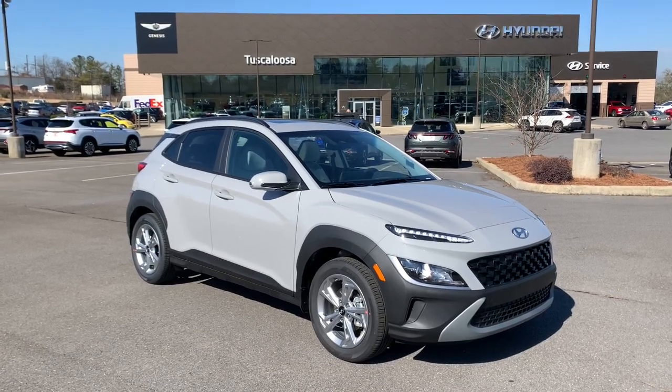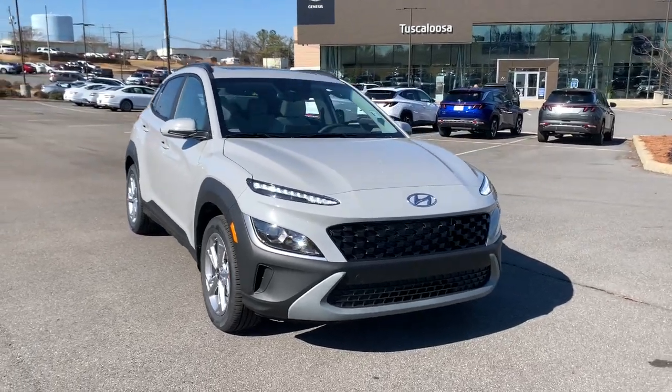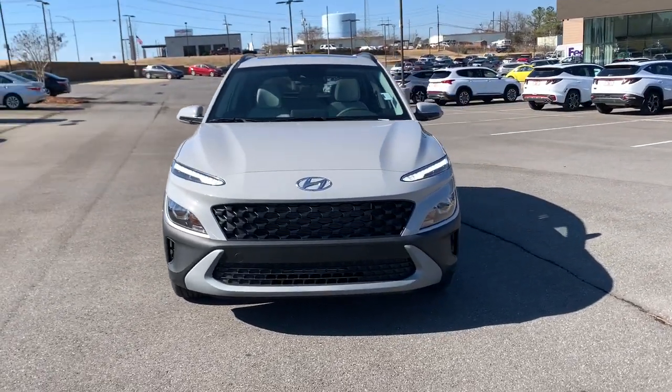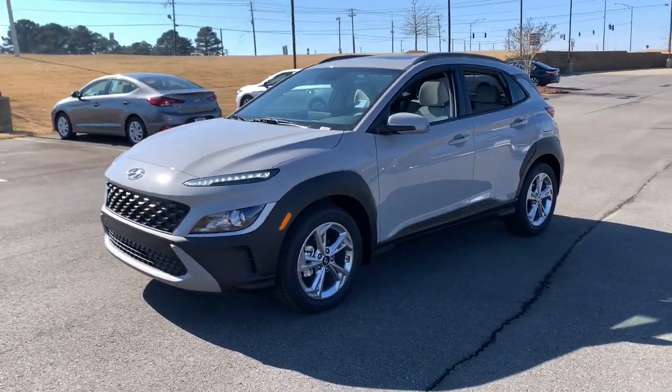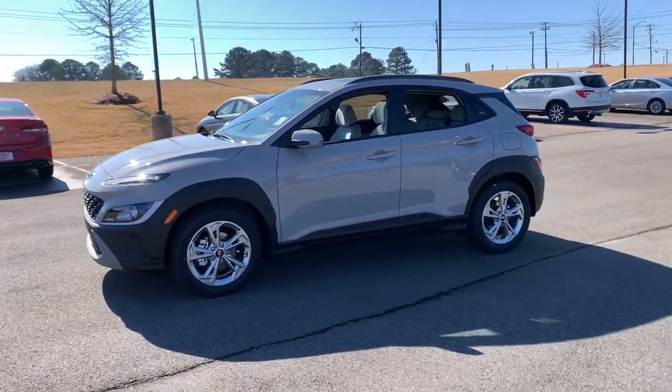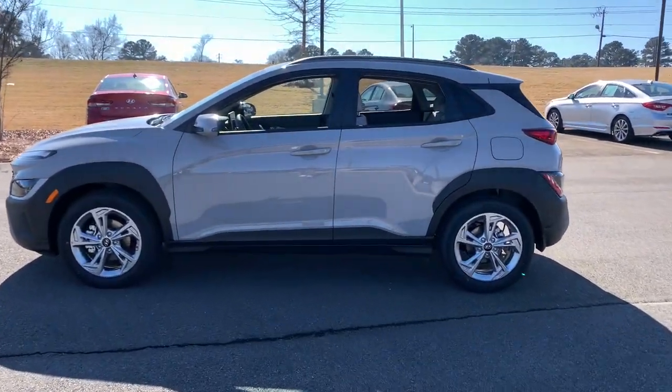Introducing the 2022 Hyundai Kona. Infuse every drive with a fresh sense of fun in this spirited and tech-savvy Kona. You'll love its easy-to-use infotainment system, comfortable cabin, and versatile crossover capabilities, as well as the confidence that comes standard thanks to its suite of advanced safety features.